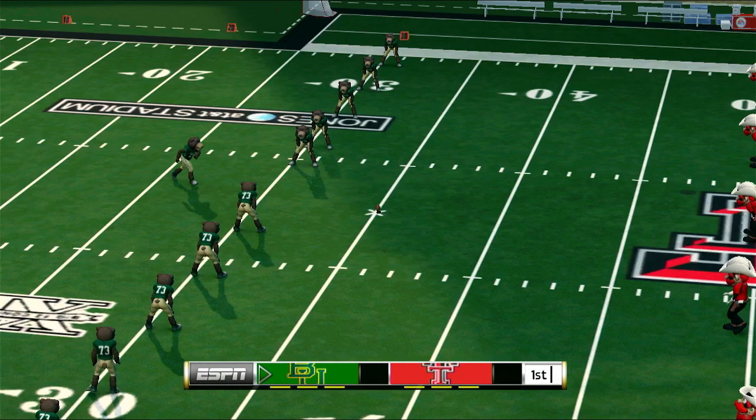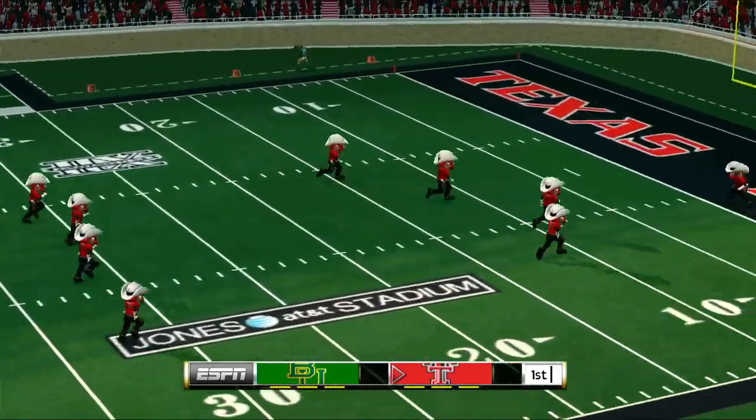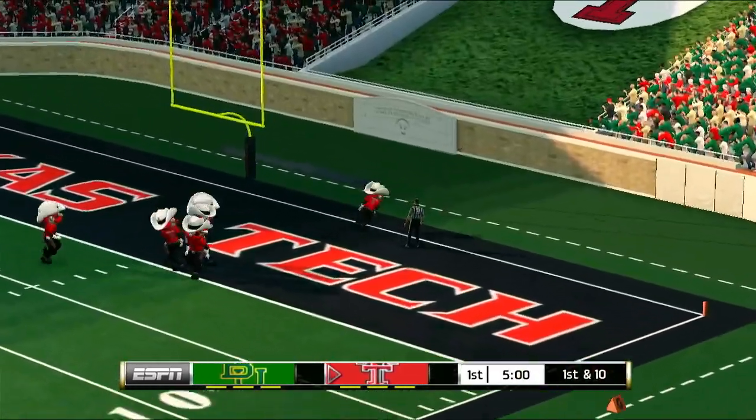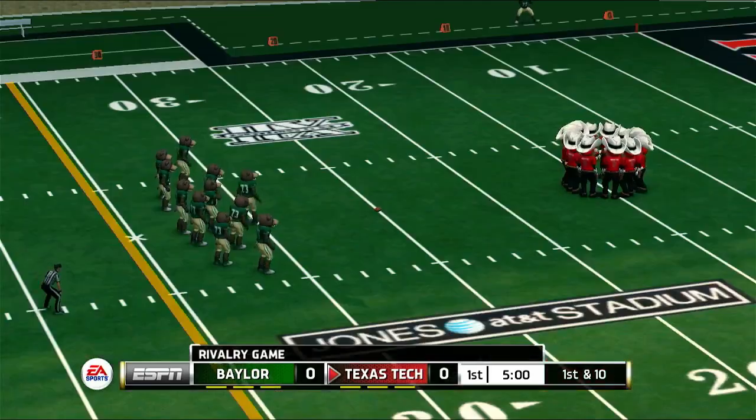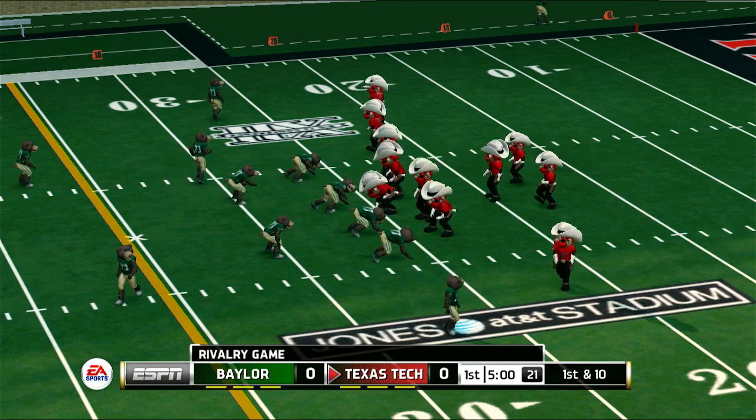Baylor is ready to open this one up as they line up for the opening kick. And he got all of this one. Great kick, and it sails out of the end zone for a touchback. The quarterback leads the team out on the field for the first drive.